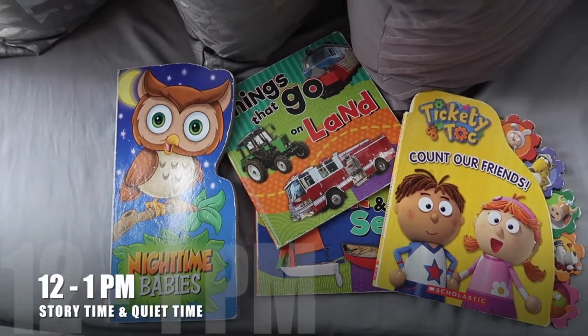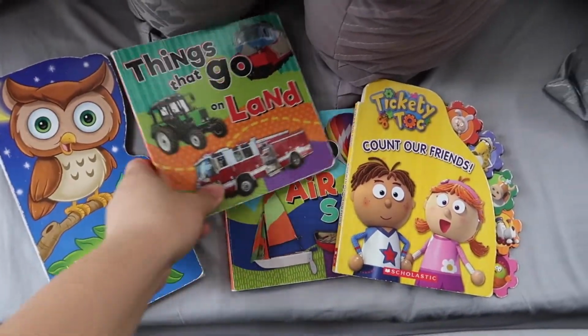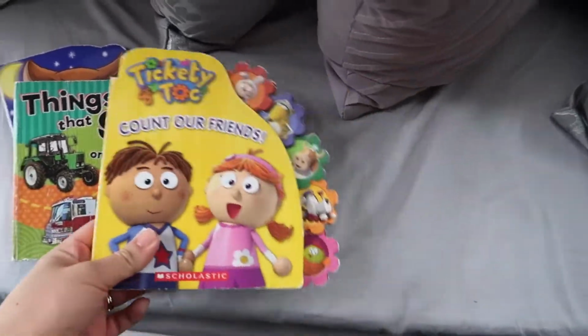So today's book for quiet time or story time is this one, The Nighttime Babies. Things that go on the land, things that go on the air and the sea, and also on our friends.